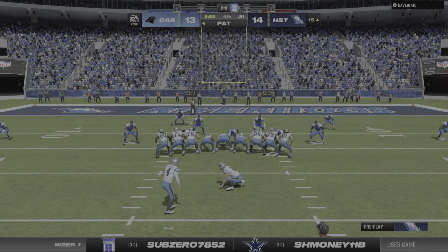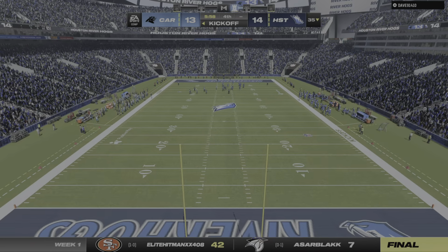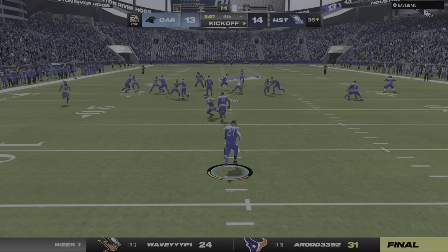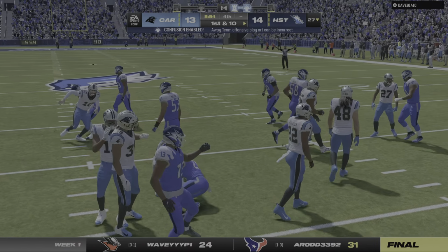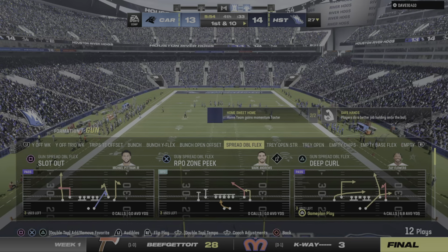And oh, he clanks it off the right upright, and it's no good. So we're back to a 1-point game now as the kickoff comes. Out of the end zone, here comes Hines. And this return will net positive as he gets past the 25 and up to the 27-yard line. First down and 10 at their own 27-yard line.